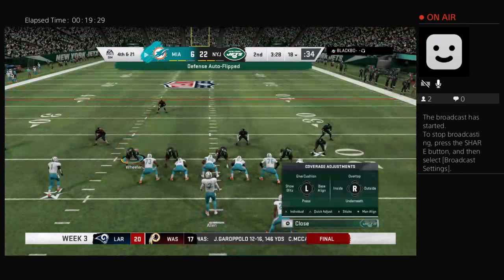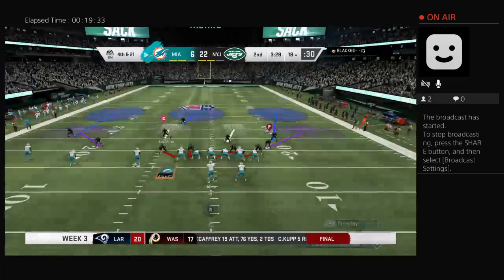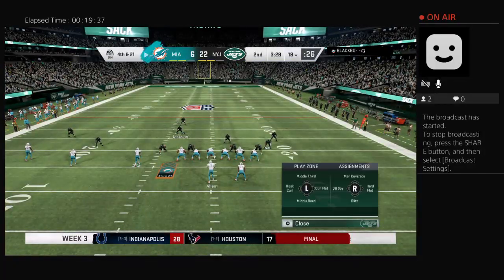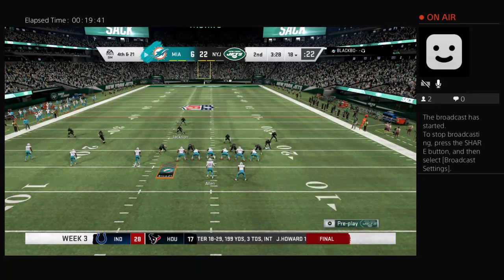Good thing they do have a little bit of time here still left in the contest. Decent-sized deficit, but not one that they can't manage.